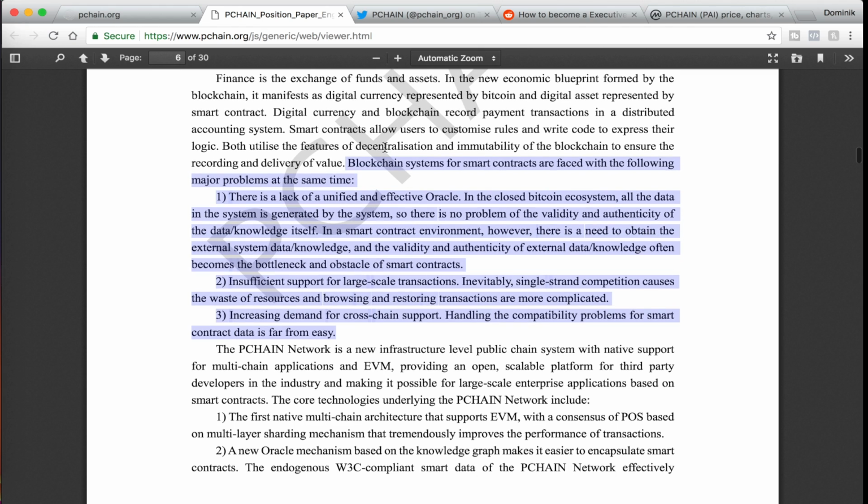So on the white paper, they mentioned a couple of major problems that smart contracts are currently faced with. So they mentioned three of them here, which is a lack of unified and effective Oracle, insufficient support for large-scale transactions, increasing demand for cross-chain support, and these are currently the pain points of smart contracts.